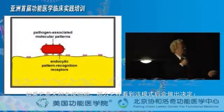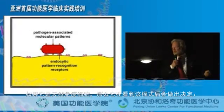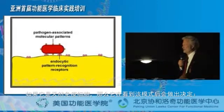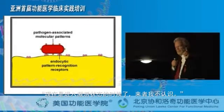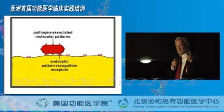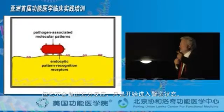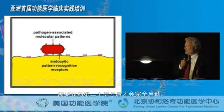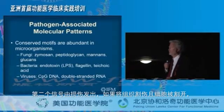Here is the cell surface, and here is the receptor, and it's seeing this pathogen-associated molecular pattern. If this is an innate immune cell, it sees the pattern, and it says, this is time to get activated. This is a stranger. But it doesn't react fully. It only starts to get stimulated. It needs a second signal to get fully turned on, and that second signal is a damage signal.